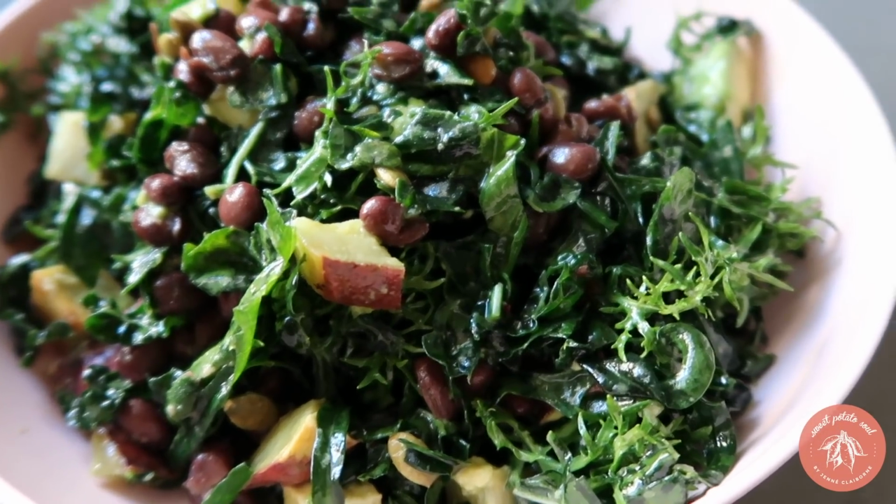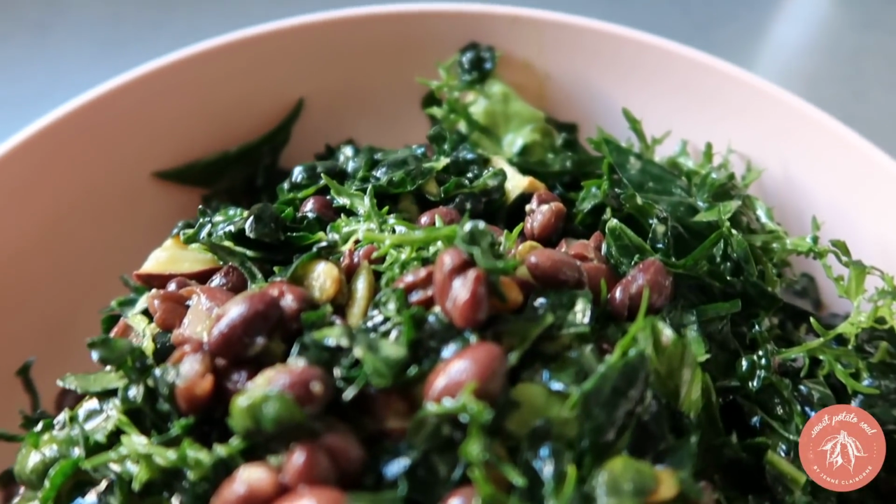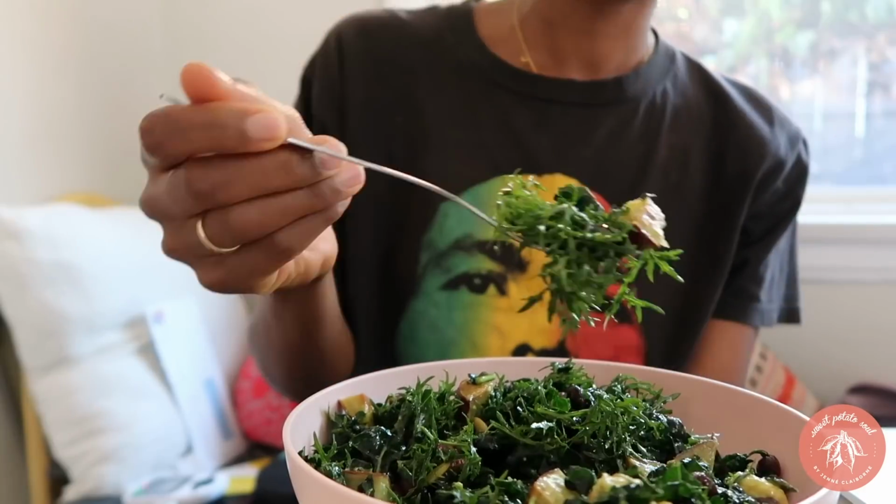Also, cruciferous vegetables and all leafy green vegetables are just a wonderful source of fiber. And eating a lot of fiber helps you to maintain a healthy digestive system, but it also helps to feed the healthy bacteria in your gut and just make for a healthy ecosystem for that bacteria to flourish.